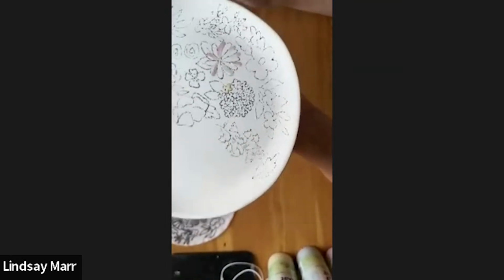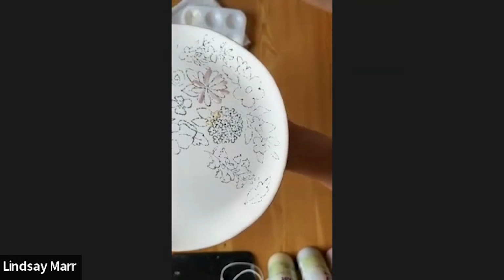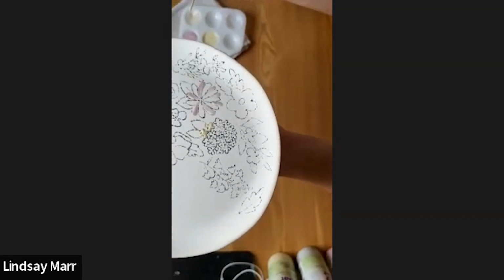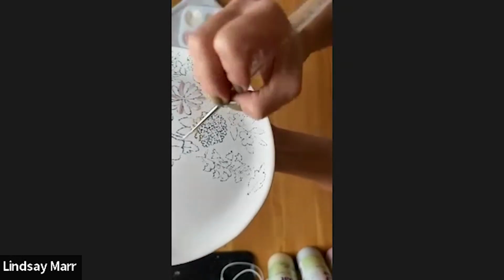Sorry, there we go. There's a good amount of paint on that brush. It's quite concentrated, so there is a good amount of it. So I probably don't even need to do more. It's not like I'm doing watercolor where it's super translucent or anything. So I am doing quite a bit of paint.